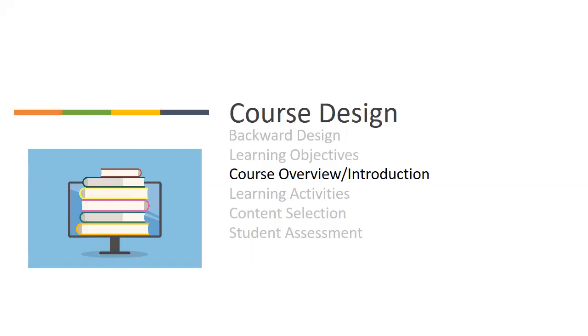So when we start looking at the overview and introduction, I'm going to jump to the OSCQR, which is number 2. So course includes a welcome and a getting started content, which is great. Those are always really nice. People like that little nicety of cordiality, saying welcome to the course. An orientation or overview is provided for the course overall, as well as what each module will entail. Course includes a course information area that deconstructs the syllabus for learners in a clear and navigable way.